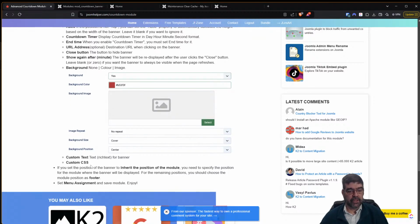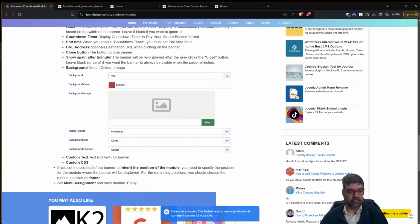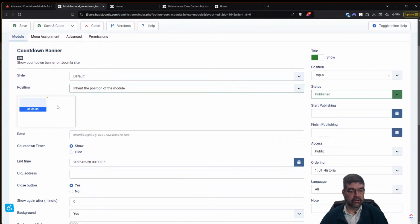If you set the position of the banner to inherit the position of the module, you need to specify the position for the module where the banner will be displayed. For the remaining positions, you should choose the module position as footer. Just so, okay, good. Set menu assignment and save. So if you set the position of the banner to inherit the position of the module, you need to specify the position, which I think is what we did back here. Inherit, and then you have to specify the position.